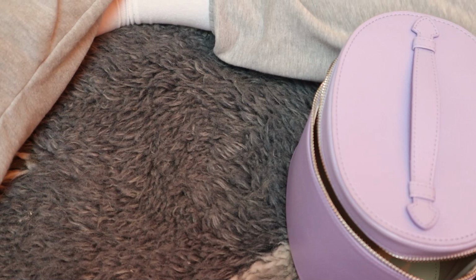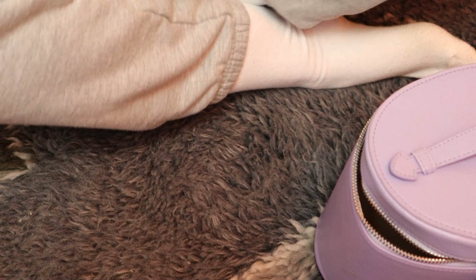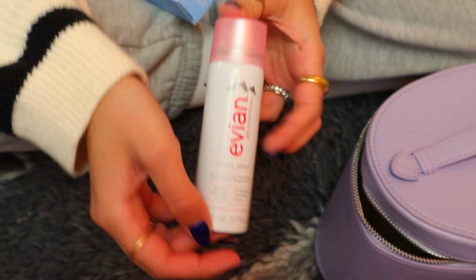And then I guess I just wanted to mention in my bag that I bring on the plane, these are really the only things that I bring. I will bring a tiny little Evian, which you can get at Ulta, just to refresh my skin if I feel like I need it. I usually don't, but if it's a super long flight, it's nice to have one of these.